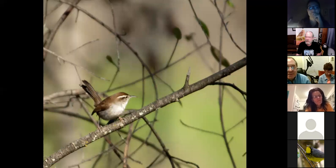Bewick's Wren, these are pretty common most places. We saw some today at the wastewater treatment plant. White stripe over the eye and the striped tail usually sticking up in the air. Next.